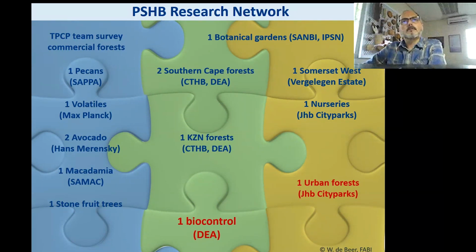Just in terms of research, before I go there, because I'm sharing a little bit of research results when I discuss the three sectors, we have now established what we call the PSHB Research Network. This has been going for more than 2 years already, where we are academics from 7 different universities in South Africa, and I think we're up to a total of 16 funded projects by masters and PhD students and some other survey projects in these institutions. So it's a big network. We're all working together. We try not to reinvent the wheel and really be effective in terms of the type of research that we do.